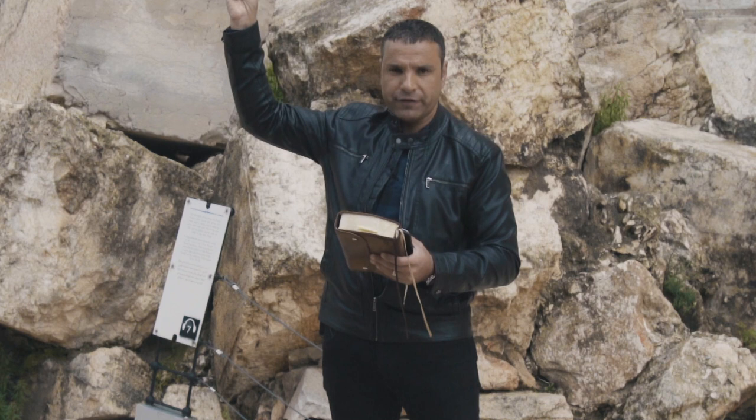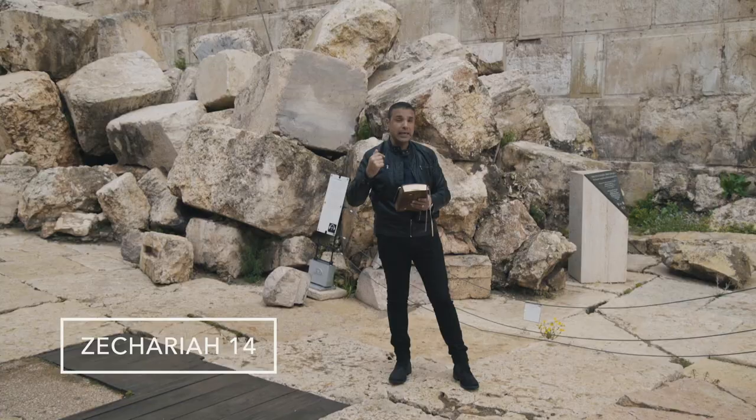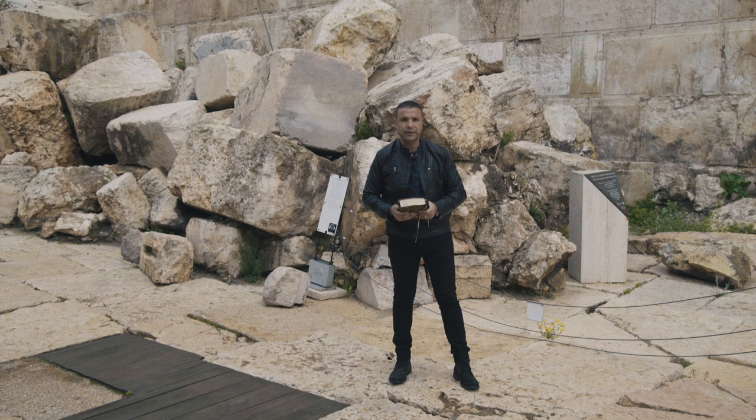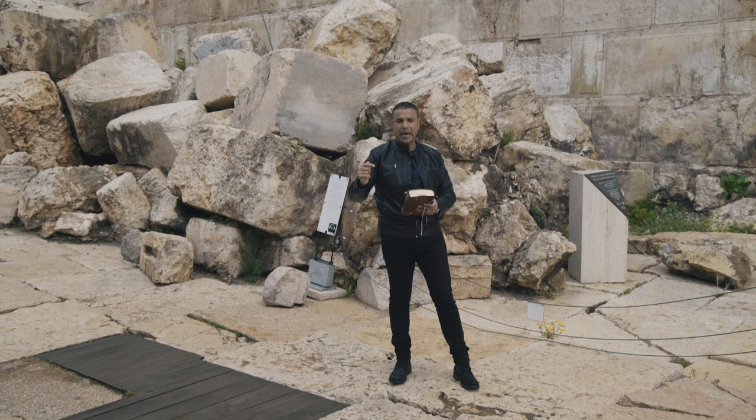And then, of course, we know in Zechariah 14, the Bible says that, "Behold, he comes and his saints are coming with him, and his feet will stand on Mount of Olives." Do you take his words seriously? Do you understand that in the same manner he came, he will return? Do you understand that in the same manner he resurrected, he will come back again?